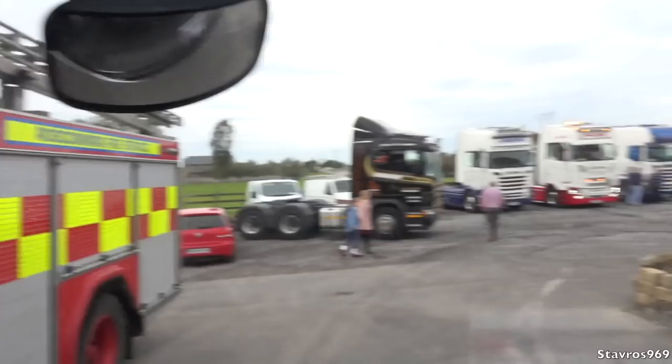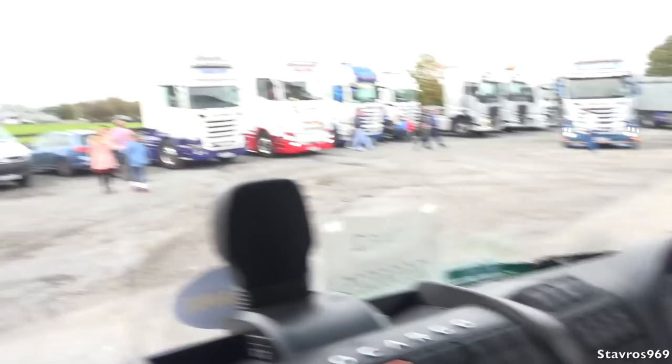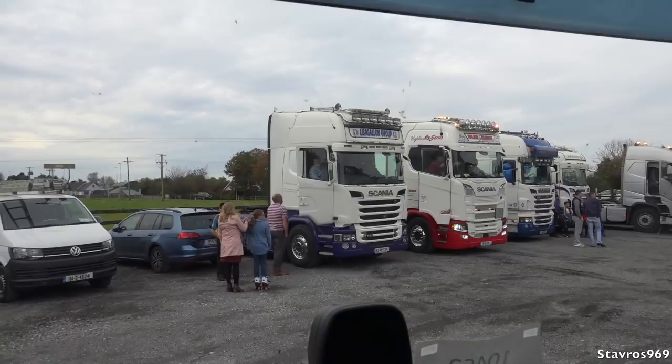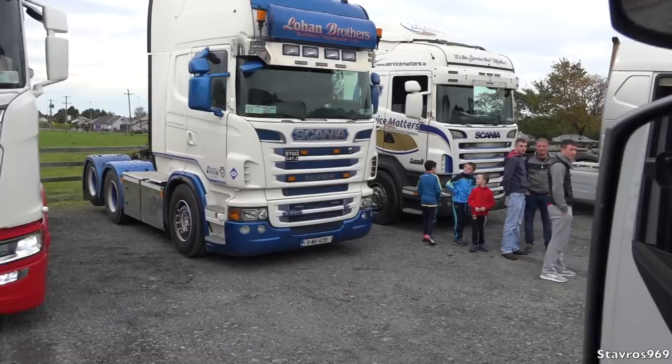Sam the fireman, is it? Yeah. This is Sam the fireman, Bob the fireman. Okay, we've made it back to Hannon's Hotel in Roscommon. Hoot that horn! Come on, we need to show these guys the best truck. We're in the best truck. This is the best truck. Have a look at the best truck.